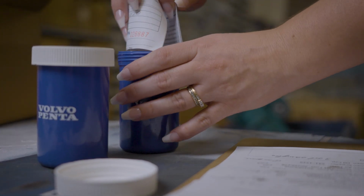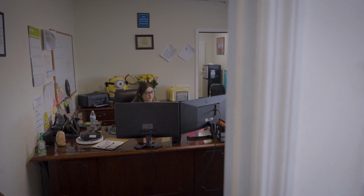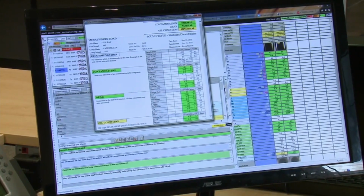When the samples are ready, they send me an email PDF and it breaks every component down. And it's going to be either green, yellow, or red, indicating you're good, monitor, or repair. The actions taken by the customer after they receive the oil analysis report really depends on what comes back on the report. So if it's green, no action necessary.